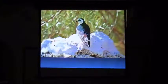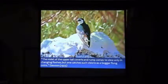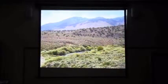And I don't have a picture that really does justice, but if you've ever gotten a really good look in your binoculars and good light, where you can actually see the green and violet color of the back, it's just spectacular. But it's extremely hard. Typically, if you're trying to see that, you get the swallow in your binoculars, and you follow it, and you wait till that instant that it turns, and the light hits it just right, and you can actually see those colors. And Dawson talked about that experience. The way he described it was, the violet of the upper tail coverts and rump comes to view only in changing flashes, or when it catches such visions as a beggar's flung coin.